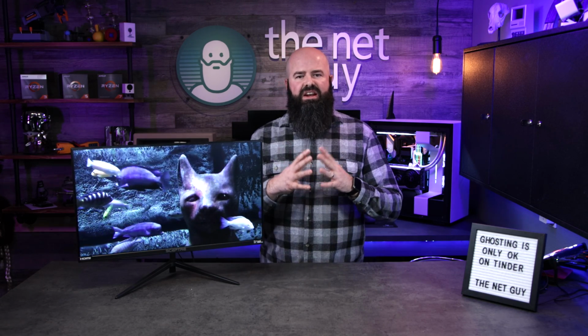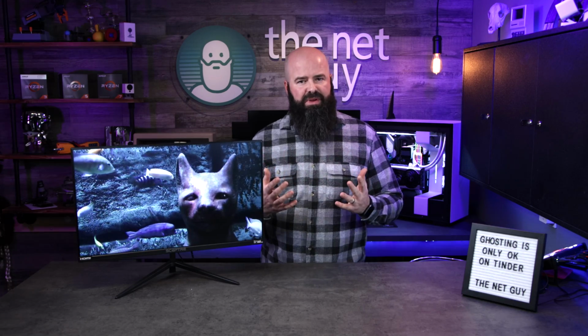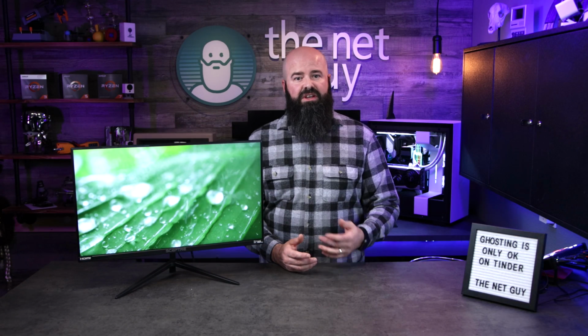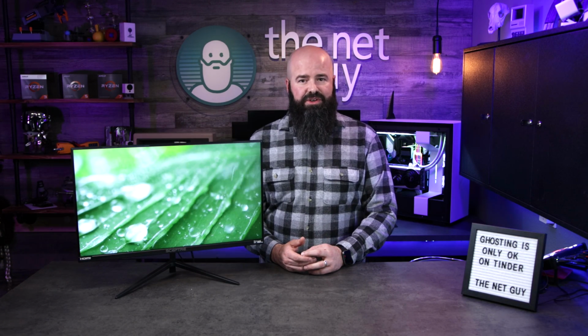But today's panel is not an IPS panel and it's not a VA panel. Sceptre engineers have gone back to the drawing board and come up with a TN panel that must be experienced to see what you're missing. TN, for those that don't know, stands for Twisted Nematic, one of the fastest and oldest panel types out there, which often suffer in two areas: viewing angle and color accuracy.